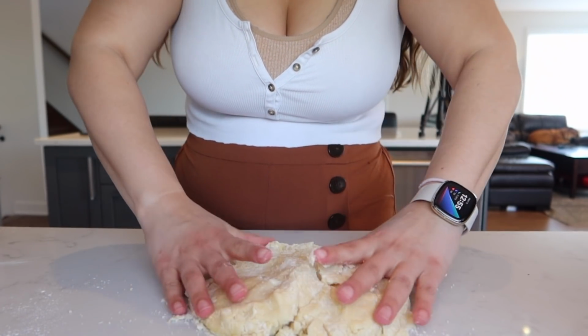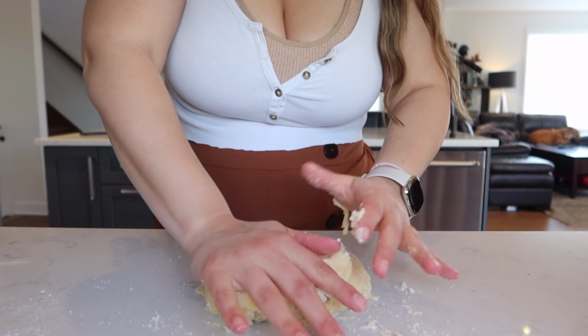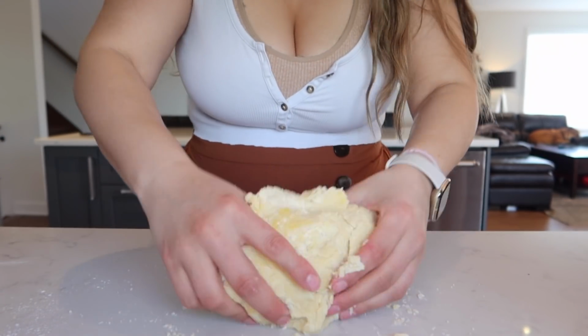So now that we have this dough, I'm just going to knead it a little bit more until it sticks together more nicely, and then I'm going to divide it into 2 sections, and then we're going to refrigerate it for around half an hour.